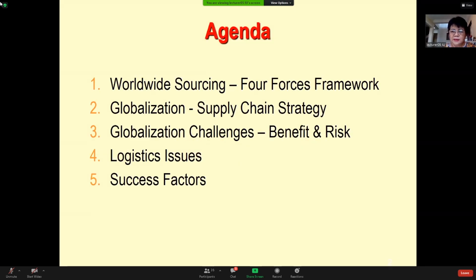Then we start. So the global sourcing agenda for today: we talk about worldwide sourcing. What are the factors in the framework? And globalization, what about the strategy and supply chain? The risk and the benefit, that are the globalization challenges. And what are the logistic issues and what are the success factors in global sourcing?